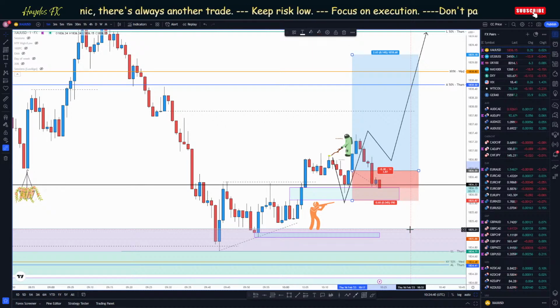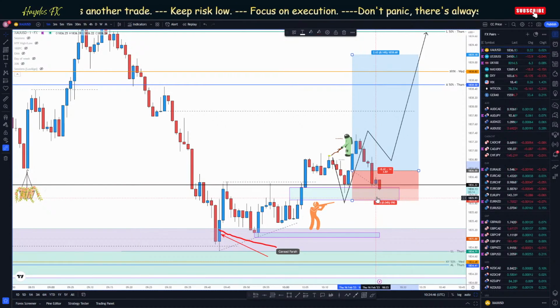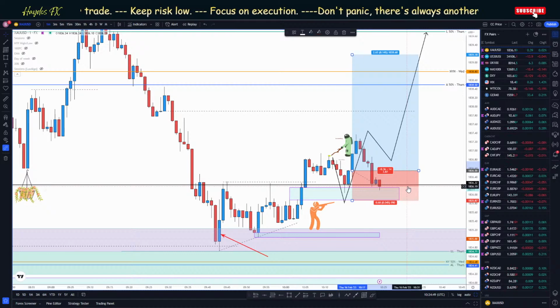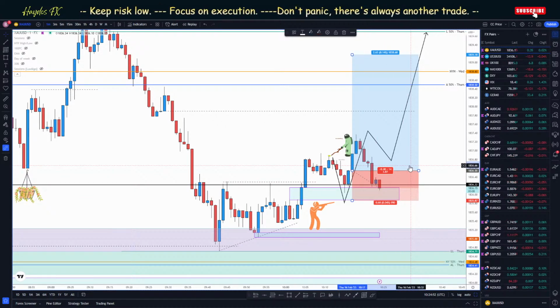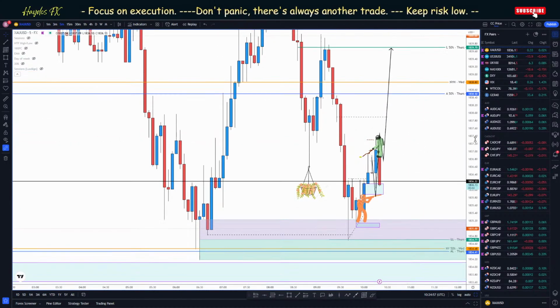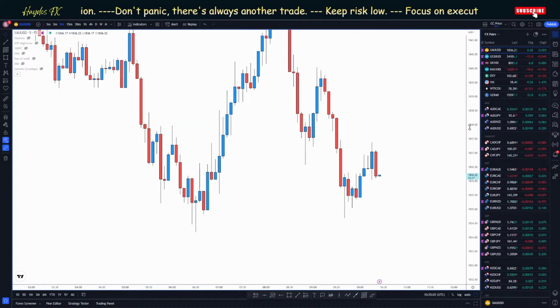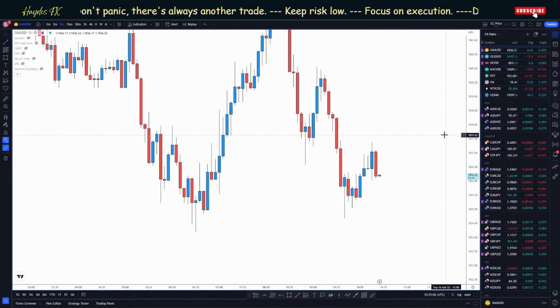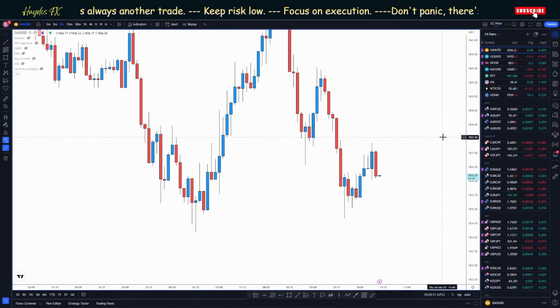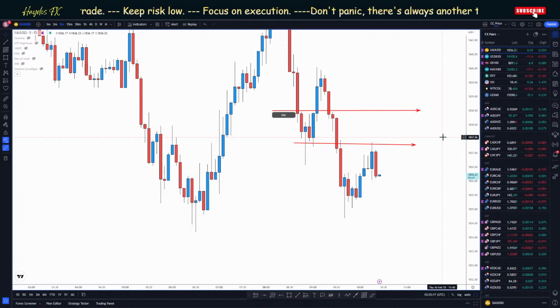Because price is retesting. I'm gonna get out of this one. I'm out. Keep going. Look at 5 minutes now. What do you see? Structure, I think. Retesting, is it?